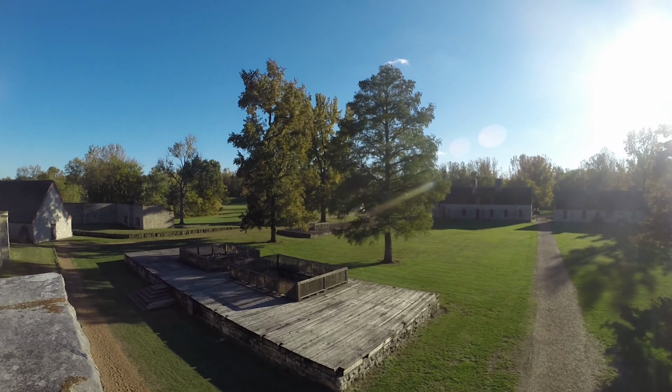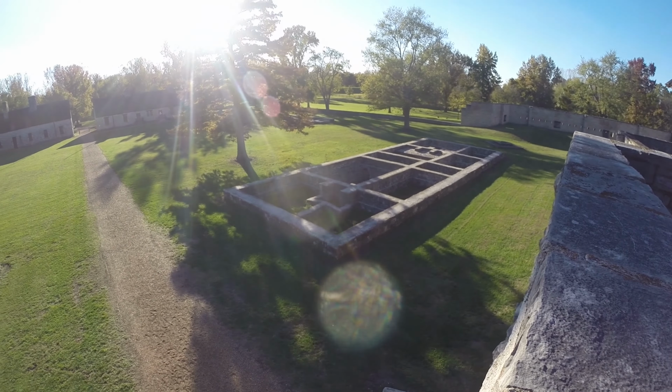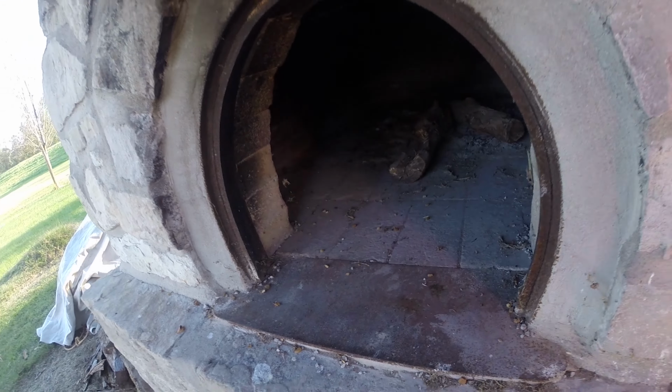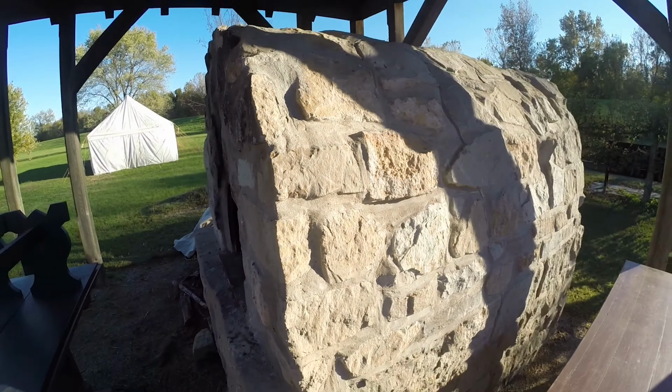Wow. Hello. Looks like there were some barracks that used to be here, maybe. I imagine this was maybe for, I don't know, for cooking or maybe making weapons.